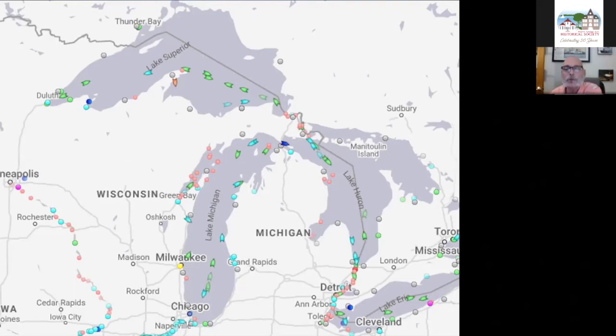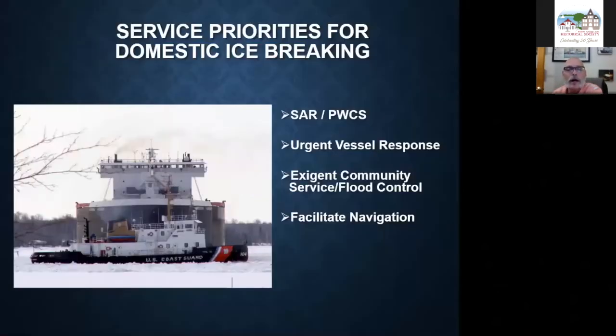So how do we determine priority of service or priority of need, and what is reasonable and not? You remember the four priorities of service. We said search and rescue, and PWCS, ports, waterways, coastal security. It's the Coast Guard's security mission. Let's say somebody, an evildoer, decides they want to threaten the Mackinac Bridge or threaten the Soo Locks or threaten the Blue Water Bridge. God forbid that happens. But in these days, crazier things happen. We're going to stop everything we're doing and we're going to address that security threat.